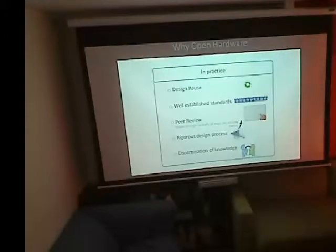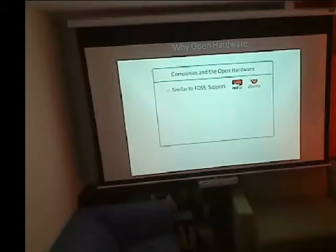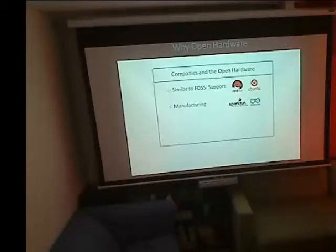Now, let me continue with a more financial aspect of open hardware and where the companies fit into the picture. Hardware companies, similarly to the software ones, can make a profit by providing support. Red Hat and Ubuntu in the software world are big and good examples of that. But a big difference between software and hardware is the fact that in hardware, someone has to actually manufacture, has to produce the designs. So in the hardware world, companies can make a profit upon manufacturing or testing or a warranty on their products. SparkFun and Arduino are some examples.